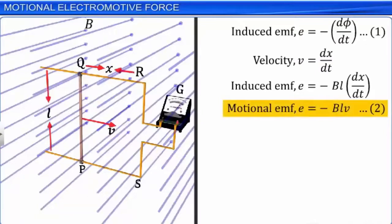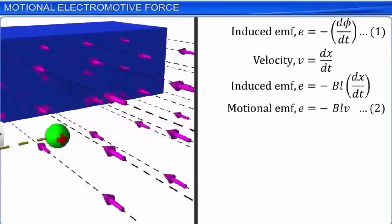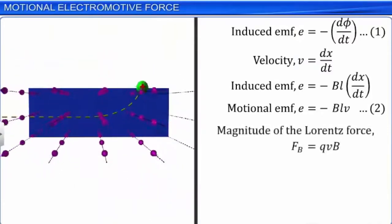The concept of motional EMF can also be explained by using the Lorentz force acting on the free charge carriers of conductor PQ. We know that when a charge q enters perpendicular to a uniform magnetic field of induction B, then the Lorentz force on the charge F_B is equal to qvB.